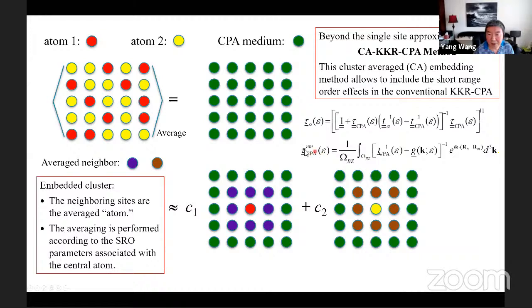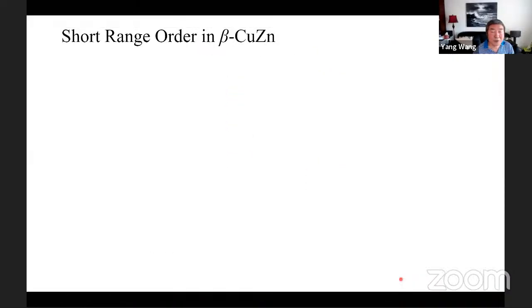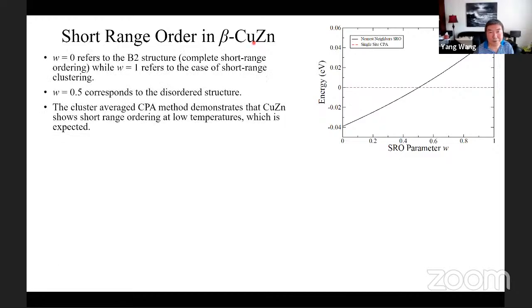Again, t CPA is calculated using this formula. Then we can calculate the charge density associated with each different atom, but now this calculation already takes into account the short range ordering effect. If you want to know more about this, it has just been posted online and submitted for publication. In a recent study, we used this method to look at the short range order effect in the beta phase of copper zinc. We know that at the ground state, copper zinc is ordered, called the beta prime phase. If the temperature is increased, it becomes a BCC disordered phase.